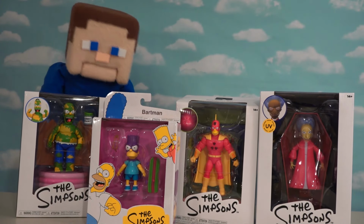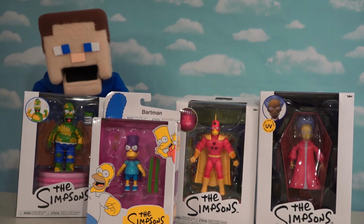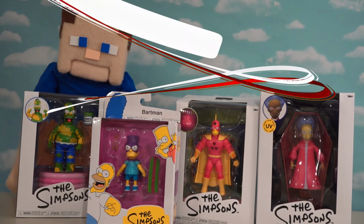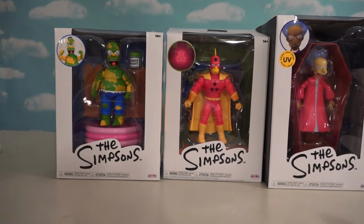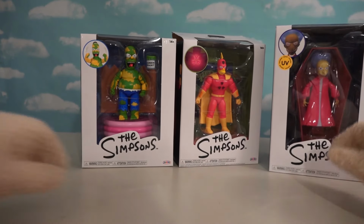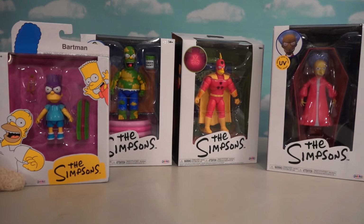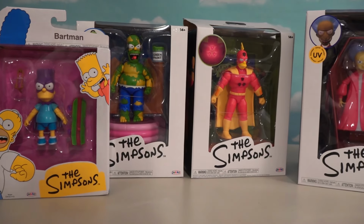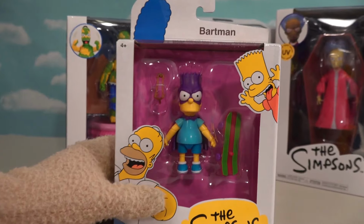All right, Simpsons fans, I'm so excited because today we've got the Deluxe 5-inch figures from Jakks that they've released. Oh man, this is a line of their own. Let's get to unboxing. If you like the Simpsons Series 1, well, check it out. We've got a whole line of the Deluxe figures in this lineup, as well as an exclusive you can find only at Walmart. So cool. Let's open these up first because I am so excited to dive into these, especially Bartman. Look at old Bartman. Oh, that is so cool. Let's open this one up first.